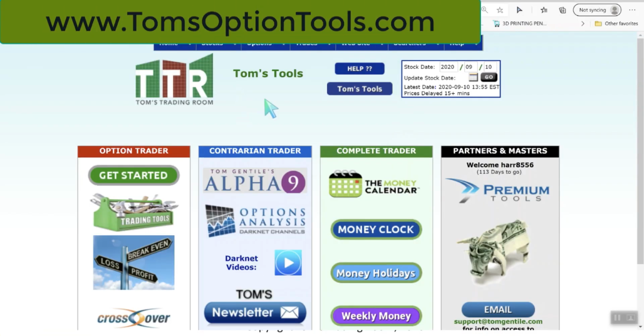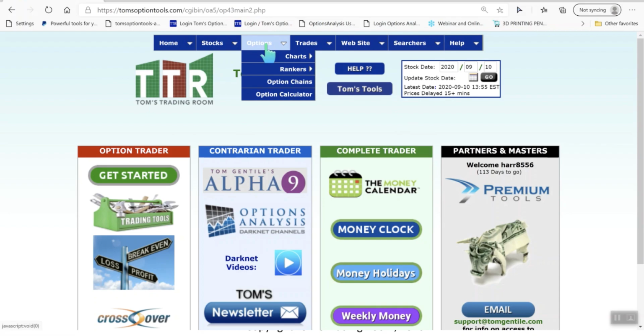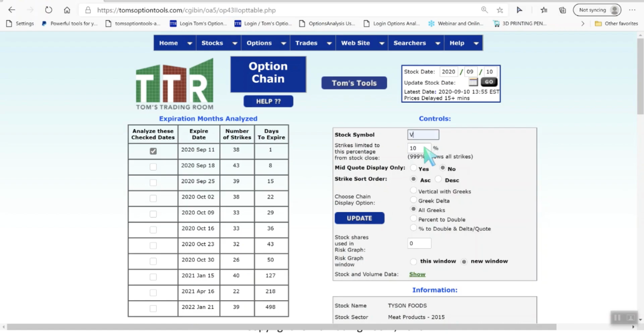Here's Tom's Option Tools. Again, it's www.tomsoptiontools.com. We're going to hover over the Options tab, hover over Option Chains, and click on that to bring up the option chain. If your symbol isn't the one you want, click in the stock symbol box and change it to the one you want. I brought up a picture on V where we had that old resistance becoming new support, and it's bounced off it a couple of days. So let's go to V.